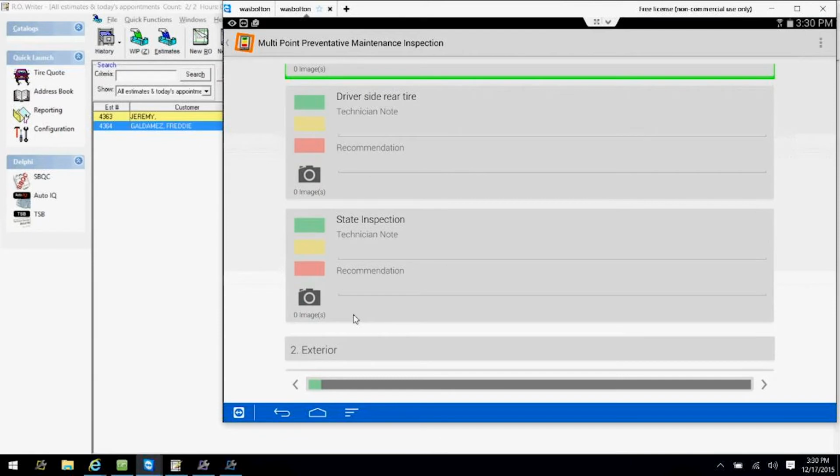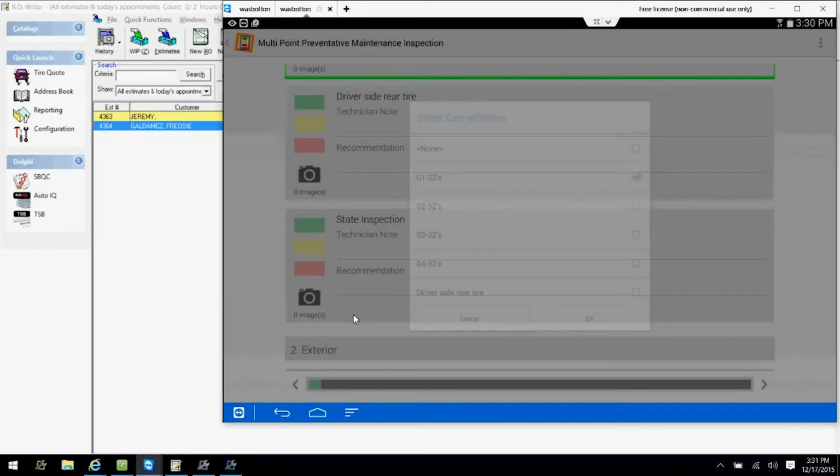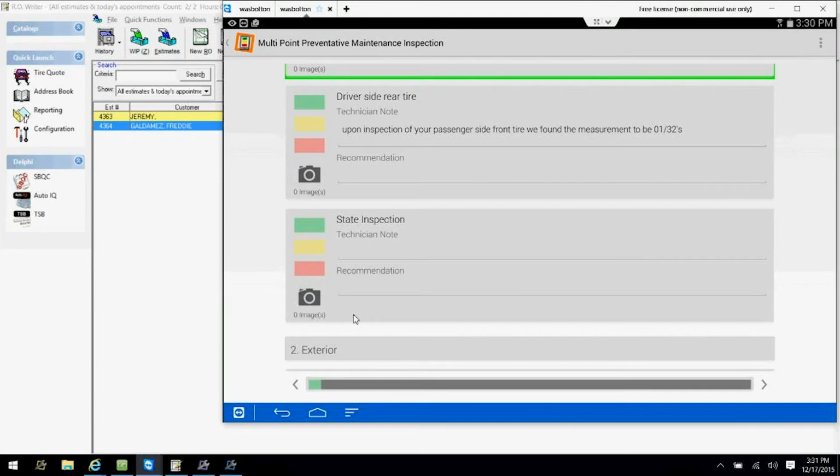So let's look at the next inspection item, the driver's side rear tire. This is something I would definitely write down, folks. This is very critical. As your technicians inspect each item on the tablet, each inspection item, think of it as a four-part system. Step one, we want to make a note of what's wrong or why the car is here. So in this case, here's some of those preloaded notes we talked about. And maybe these tires are 1/32. I hit OK, and as you can see, the notes load right into our notes field.